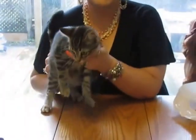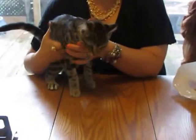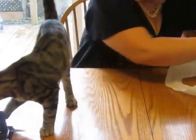Is she in the picture? This is our little kitty Slivers. No, Shadow. Shadow. Okay, this is Shadow. She'll be in here a lot.